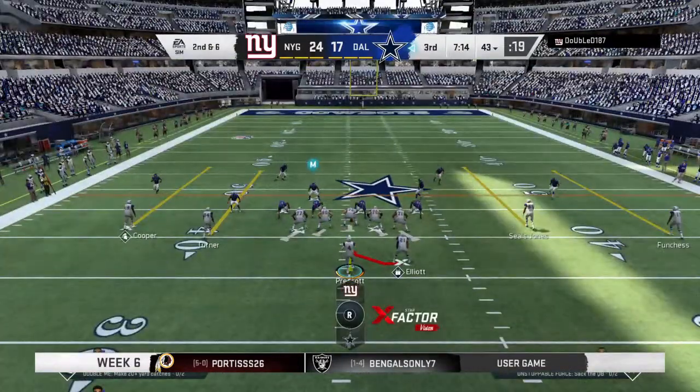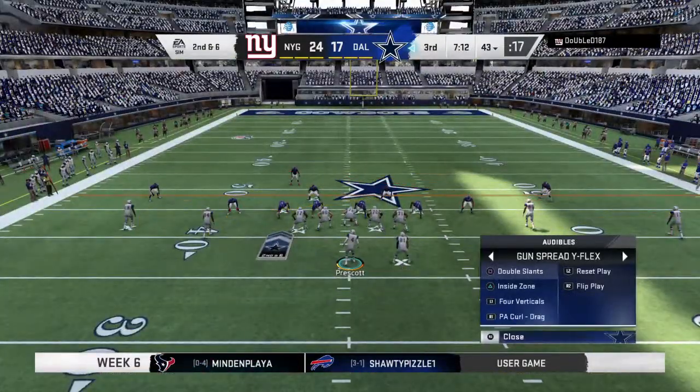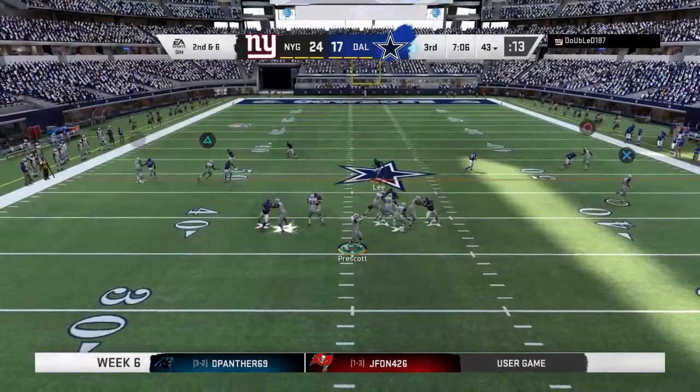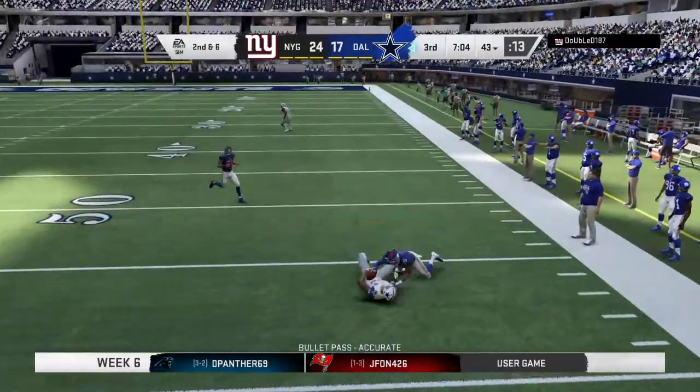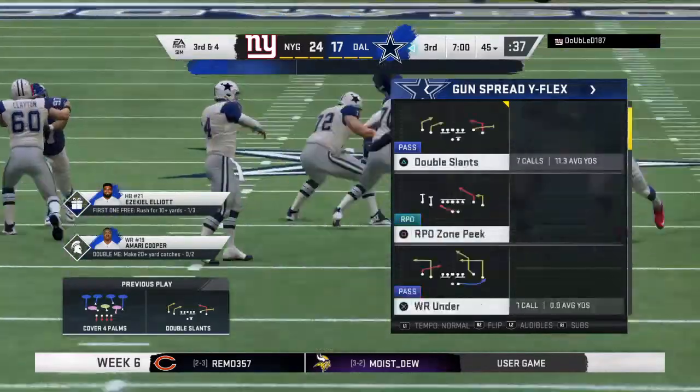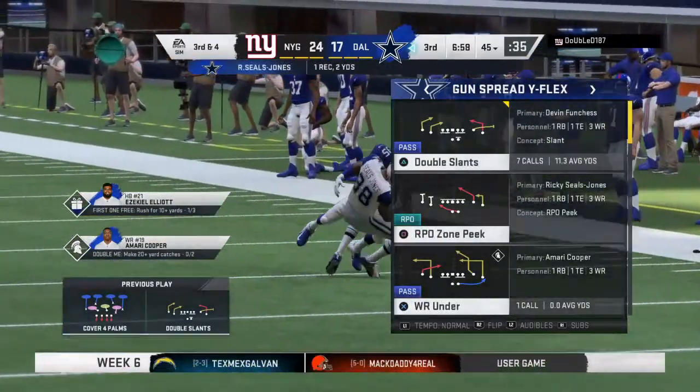Following the pickup of 4, here's 2nd and 6. Watch the twist. 26. Looking to throw, Prescott. That's complete to his tight end, Seals Jones, and he'll be brought down right at the 45-yard line.